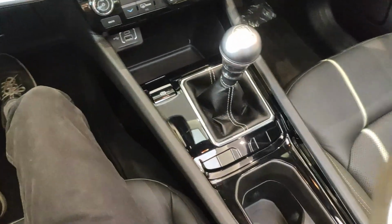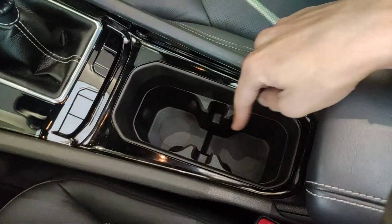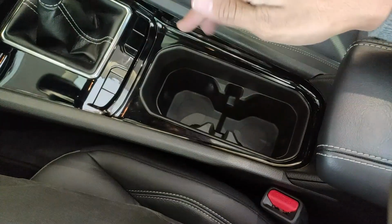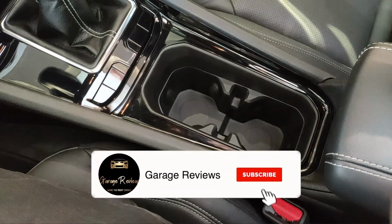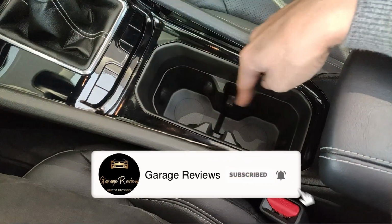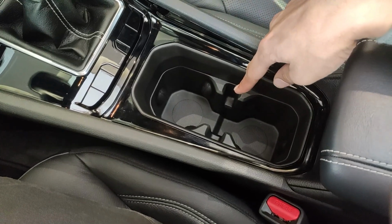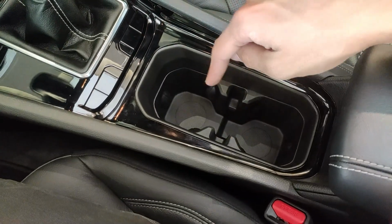Moving behind, we have two cup holders over here, as you can see. You can easily keep cups over here, but they have no obstruction in between them, so you can keep bottles over here as well, which is very nice. Now, between the cup holders, as you can see, there is a space, so that is for keeping the key of the car. So while you're driving, you have a place for keeping the key as well.